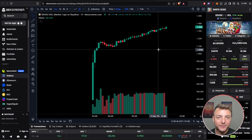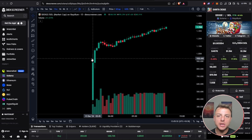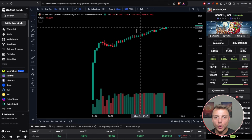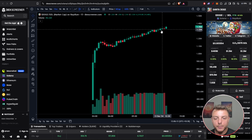One thing you definitely need to be careful of is these potential scam coins. When we see a chart literally only going up and to the right, it's clear that this is a potential scam coin. When we're looking at a lot of other coins, it's clear to see the overall price action, but here we're only seeing price action up and to the right.